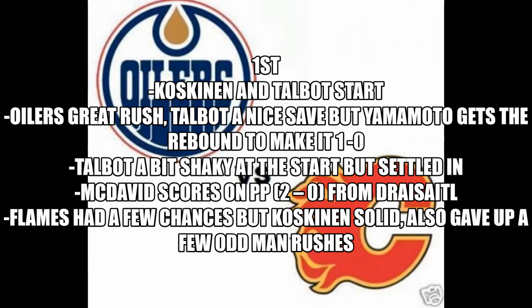Flames do get a couple good chances in the second half of the first period, but Koskinen is solid. Flames also gave up too many odd man rushes to Edmonton. They're lucky to come out of the first period only down by 2.